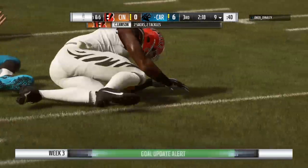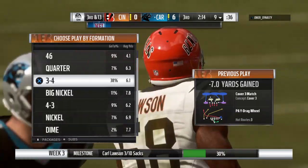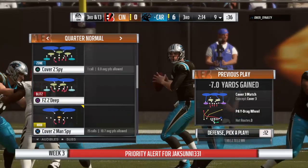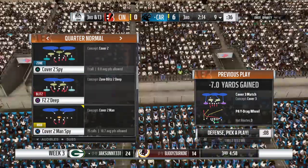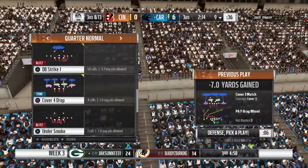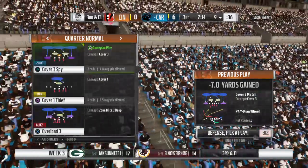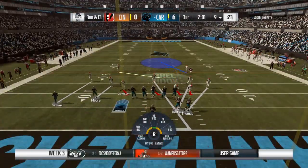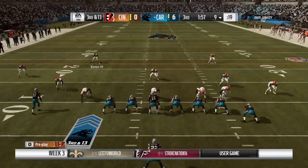In trouble here, and down he goes. Back at the 8-yard line. Carl Lawson in there to pick up his second sack now of the afternoon. The Panthers on third down, lacking much success, just 2 for 7 to this point. This is going to be 3rd and 13.